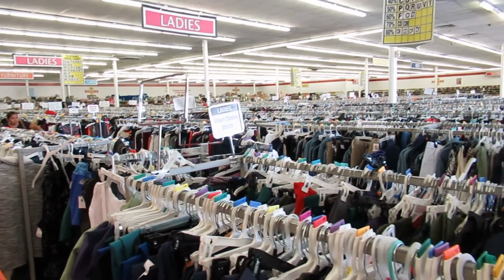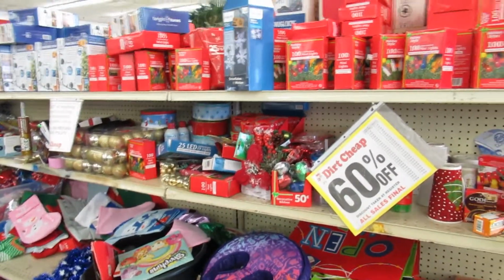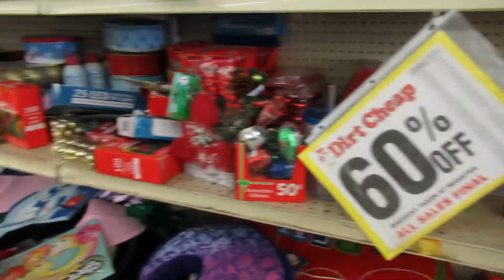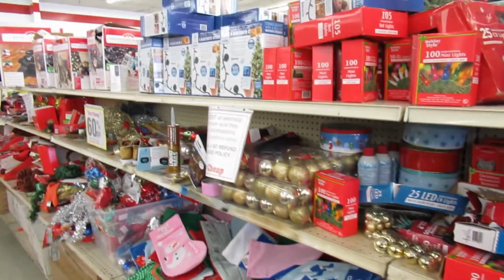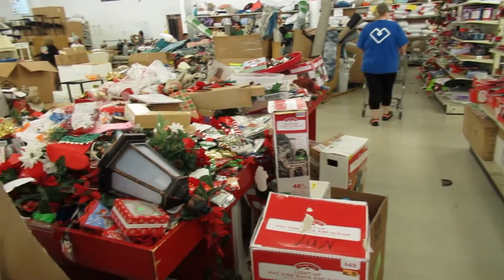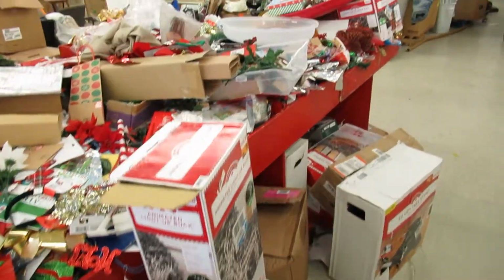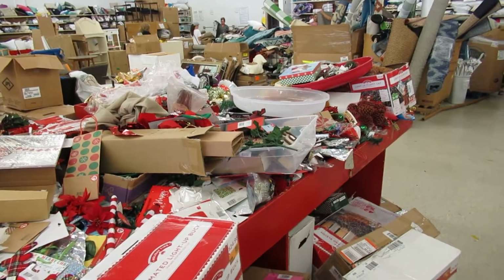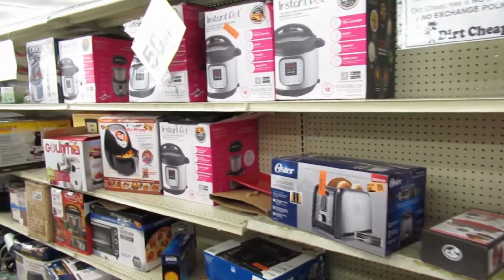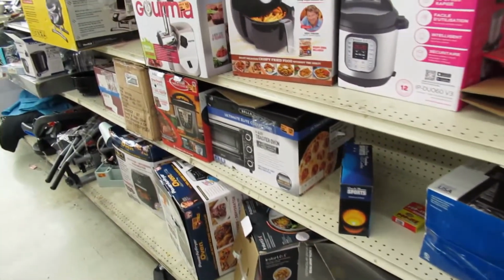They have their treasure hunt stores, which contain primarily brand new merchandise. They have their dirt cheap stores and their Hudson salvage stores, which have basically more customer returns than new merchandise. But every store that I've been in has had at least some new merchandise. It's just the treasure hunt stores is pretty much all new merchandise.